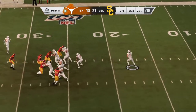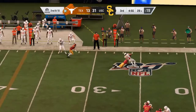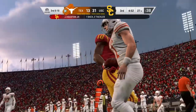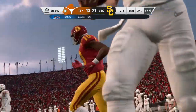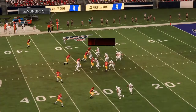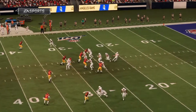On play action, they'll throw. They'll roll him out right. And he can't get rid of it. He's taken down. Okay, you know my bias is about to come out here. A lot of people think that the offense is just moving in the wrong direction. I'd say they're moving in the right direction because the defense is pushing them back.